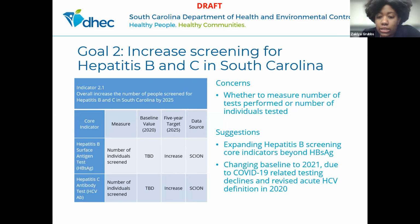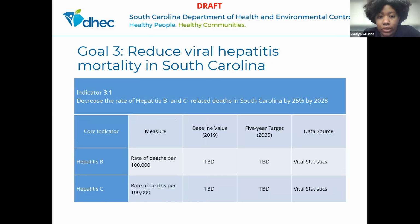And they also suggested that we change our baseline to 2021 due to, I guess, some of the limited healthcare visits that people had in 2020 due to COVID, and also changes to the acute Hep C definition. Okay, our third goal is to reduce viral hepatitis mortality in South Carolina. We're pretty much going to measure this the same as in the national indicator.